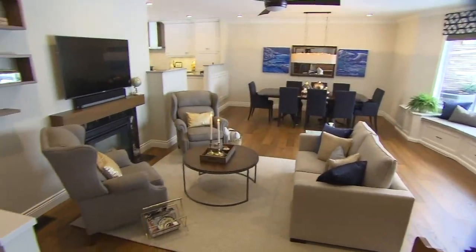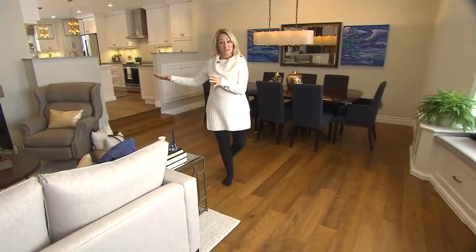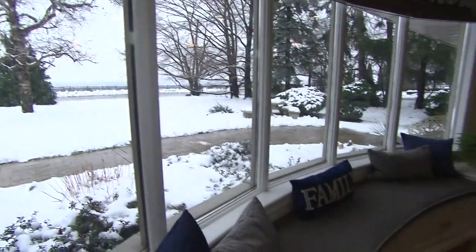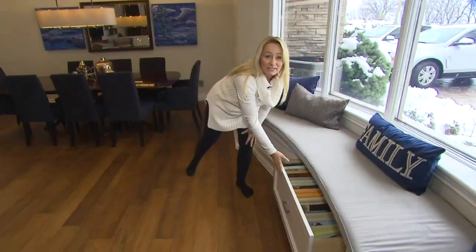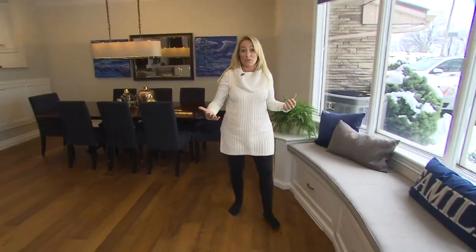Because this room is so large, we divided it into three zones: our cozy living room, and then great seating over here in the bay window with hidden storage for all the photo albums, so they're accessible for family to enjoy them when they're over.